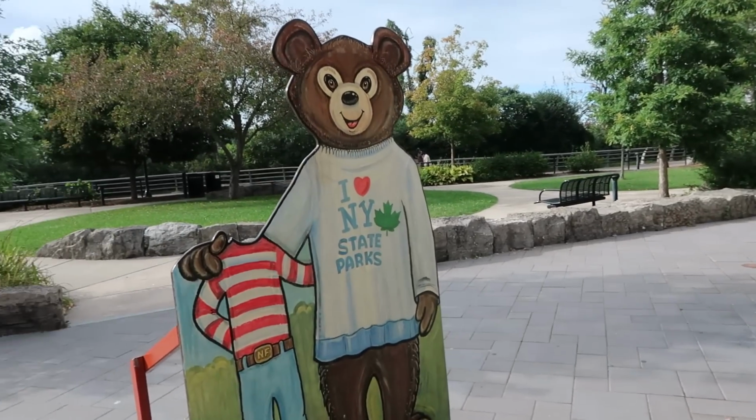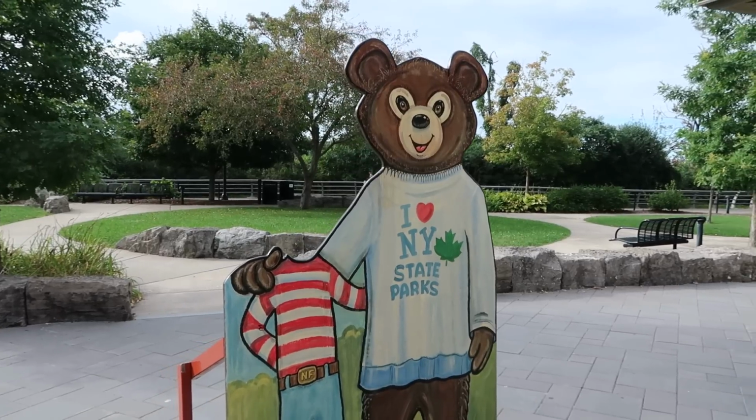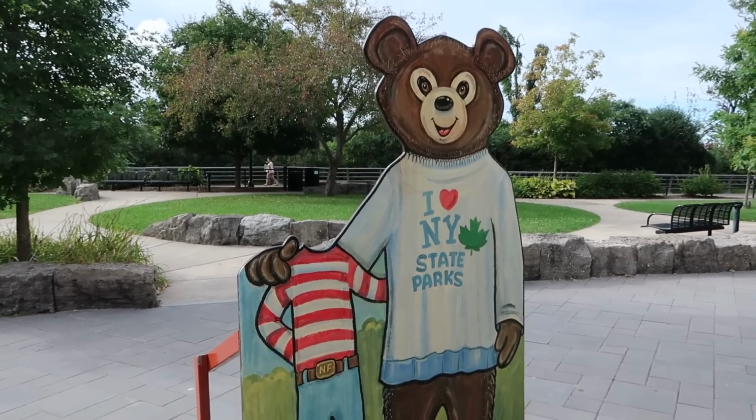Oh, look at this bear here. He loves New York State Parks. I don't know if this is the mascot for New York State Parks. Wonder what his name is. Anyone know the name of this bear, this mascot here?